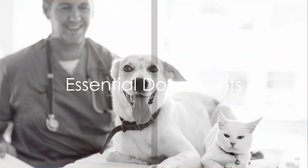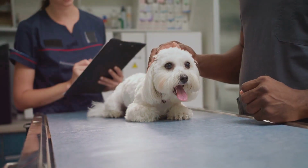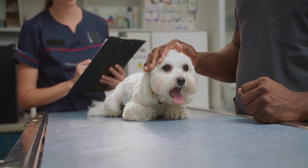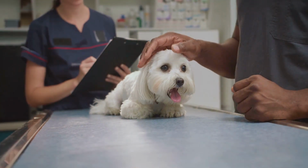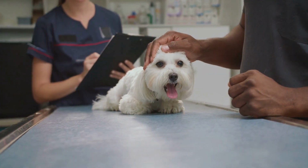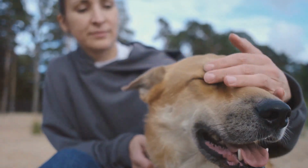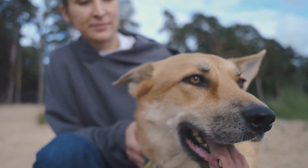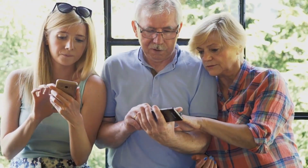Next, gather all essential documents related to your pet. These records are crucial in providing the best care for your pet during an emergency. Start with your pet's medical records, which should include vaccination history, prescribed medications, and any relevant medical notes. Don't forget a current photo of your pet, as this can be extremely useful for identification purposes if you and your pet get separated. Contact information is another must-have.